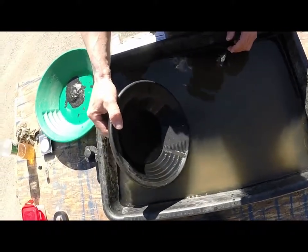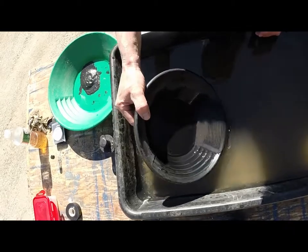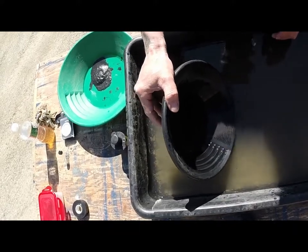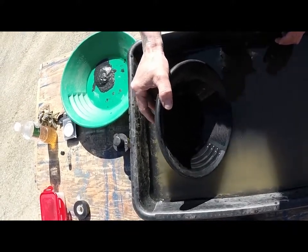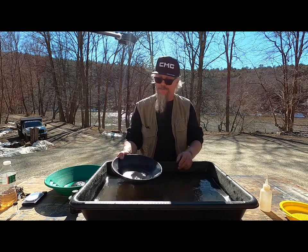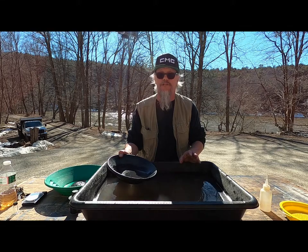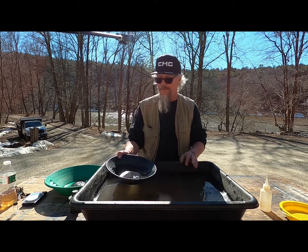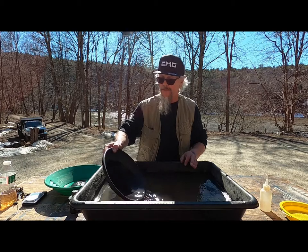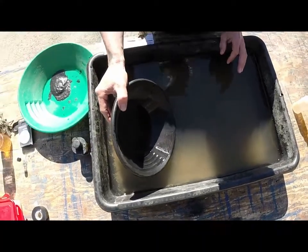Yeah, I take it right down to about a teaspoon or so. Probably a little less than that. One thing we didn't put in here was some Jet Dry. That definitely helps you keep the gold in the pan, because it breaks the surface tension on the water. So we're running it without today. I mean, you can do it, but when you're just learning, it's always a good idea to have some of that Jet Dry in there, or maybe even some dish detergent, something to make some bubbles. But you don't want a lot in there, just a little tiny bit.